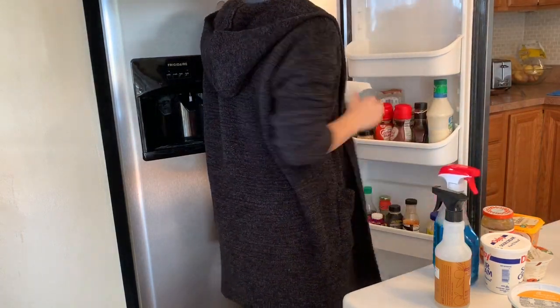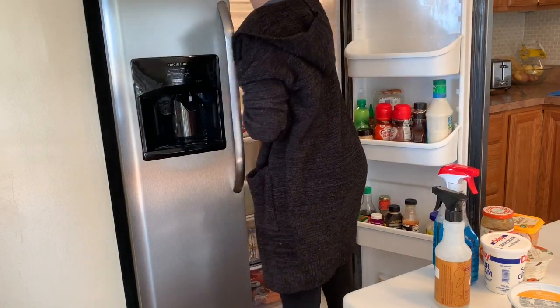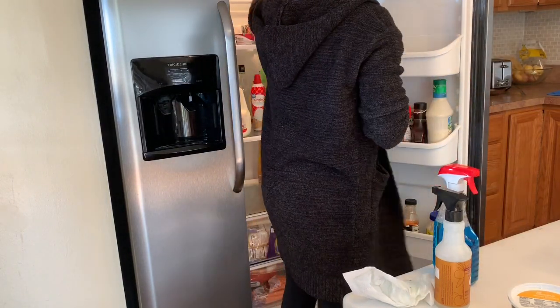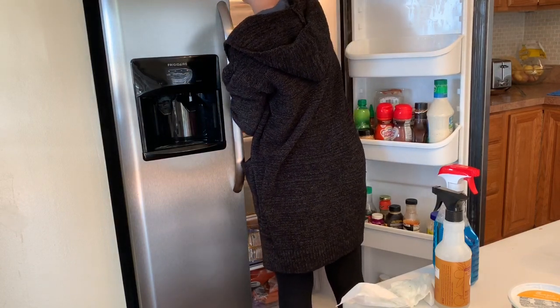I'm just going to be taking out stuff that's expired and taking some Windex and wiping down the shelves. I deep clean this about once every other week to once every 3 weeks, and in between I just wipe down the shelves just to keep them clean. They usually don't get too dirty unless we have a bunch of people over and there's tons and tons of food in the fridge. So that's what I'm doing here.